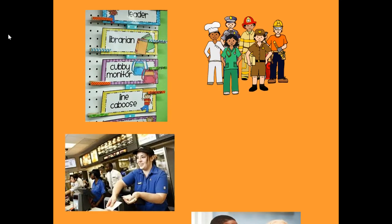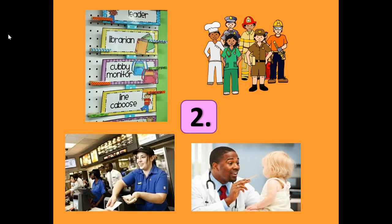Number 2. What are these all examples of? A job. You can have a class job, or you can have a job as a doctor, or as a UPS driver, firefighter, chef. There's many different types of jobs. A job, J-O-B. Stretch it out like a rubber band. Job. Shrink it. Job. Say it slow. Job. Say it fast. Job. Now I'm going to chop up the sounds. J, o, b. Now I'm going to slide them together. Job.